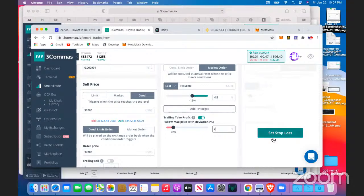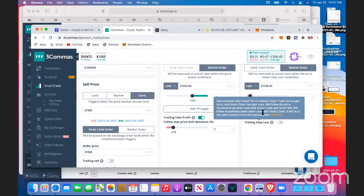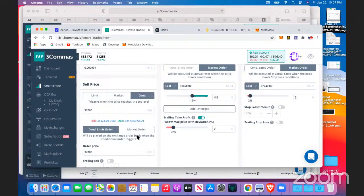Now, stop loss. Stop loss is going to be like this. You are saying, I want to sell my market at $37,000. Then if the market drops down to 31,450, buy for me. It's profit. What is the profit? Because I have money at 37,000.